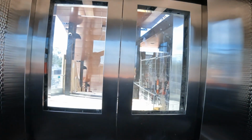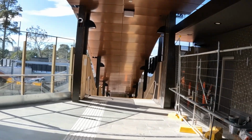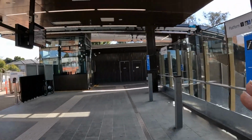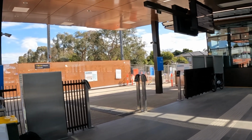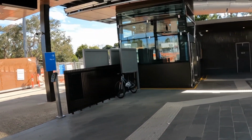So let's go out. This is the scenery of the station. This is the outside of the station. Now, it was well known, I'll just turn the camera around, it was well known that there wasn't going to be a toilet here per se. Now, this is very interesting.